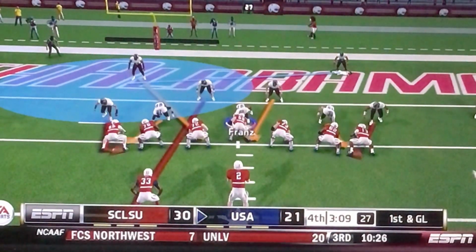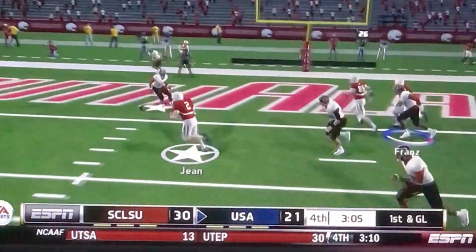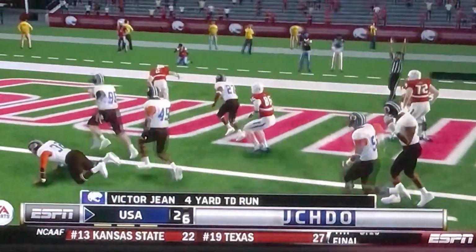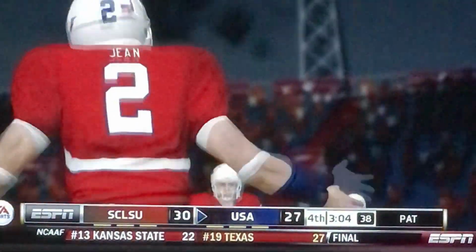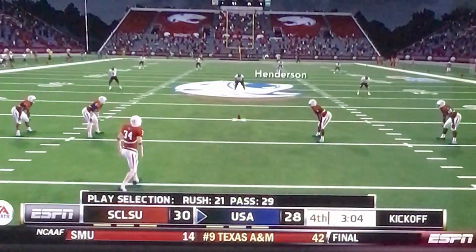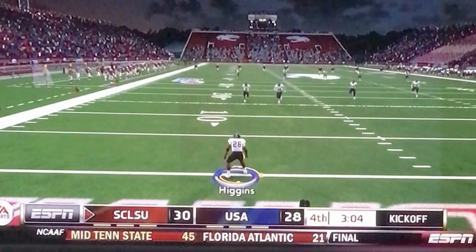3 minutes to go in the game. Hopefully we can hold him to a field goal here. And very first play of the game, he gets a run up the middle, the left-hand side, and for some reason that linebacker wasn't going to come up, and as a result, it's going to be a touchdown for the Jaguars, making it 30-28.